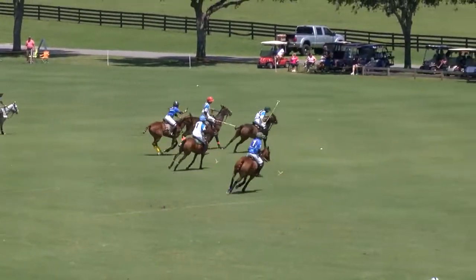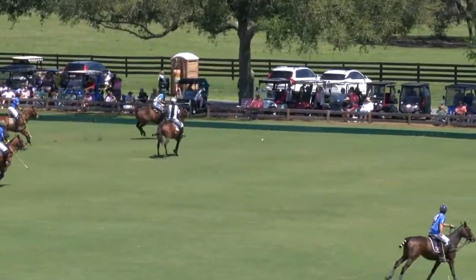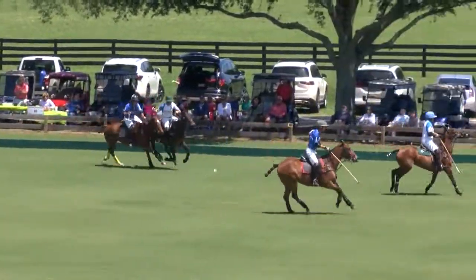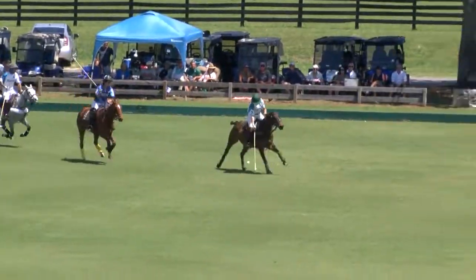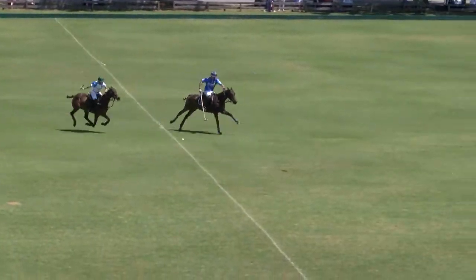And now it's going to be picked up right there by Paige. Paige on that far side. Going to slow down before she gets up against the boards. She's going to fly by her fan club on the far side over there. Here comes Paige making her way up the field. And now here comes Gobin. He's going to try to chase her down.